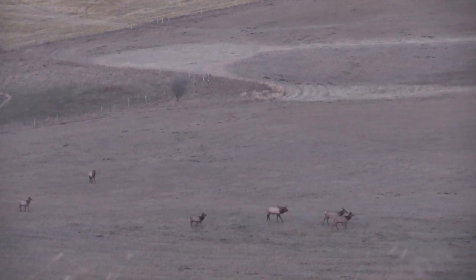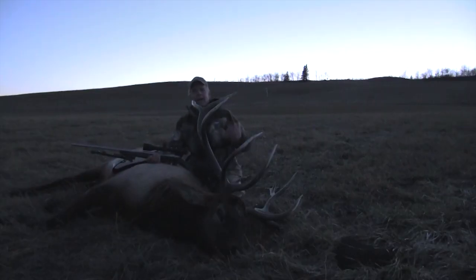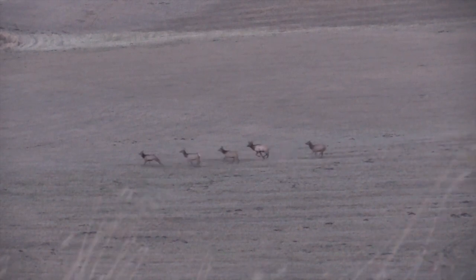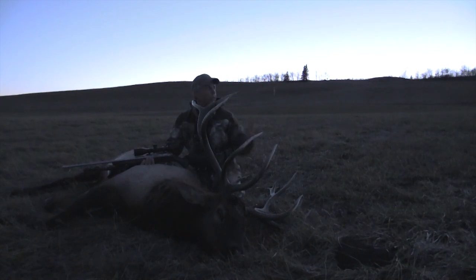But holy, you see how open this country is, and there is no way on earth to get close sometimes, and the closest I could get was basically 500 yards, and I put the 500-yard crosshair on him, squeezed the trigger, and I had no doubt he was going down, and heard that whop, and so he went just a little ways and cratered. But what a bull, what a bull.